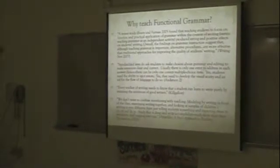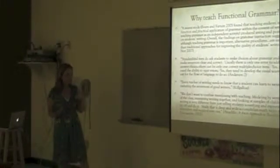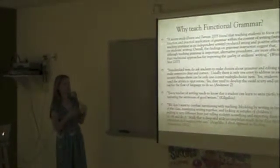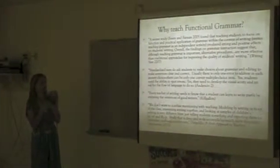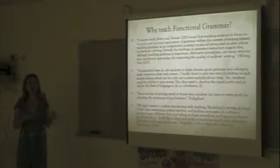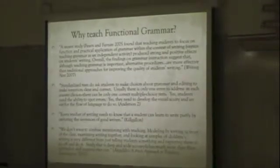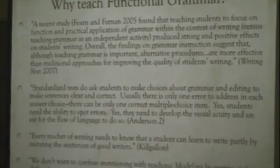Okay? And finally, I just wanted to end with why this may work more than the old way of teaching grammar. And that is because the old way wasn't really improving writing at all, and the goal needs to be to improve writing. So we want to look for a more effective way to improve their quality, to show them how they can improve their quality of writing instead of just telling them to do it. Okay? Standardized tests ask students to make choices about grammar and editing, and this definitely does that, so it still will help with standardized tests.